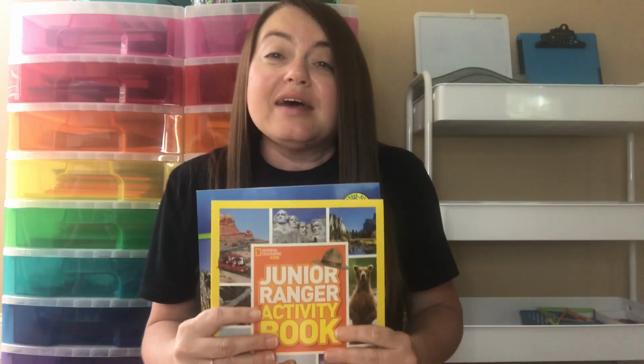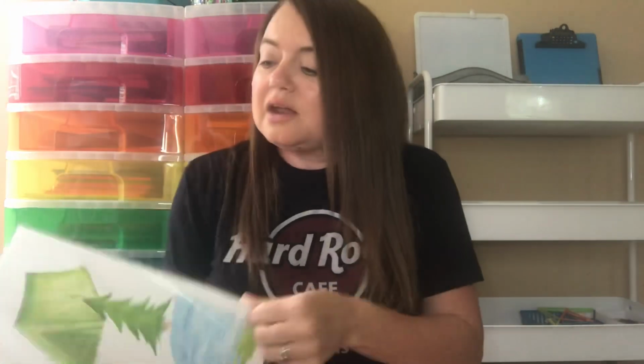It's the Junior Ranger activity book, and it has some trivia and some fun things about the national parks too. So this is going to be on our table when we start to learn about Mammoth Cave. Another thing I'm going to have available is just this little notebook that I made for my son at home.